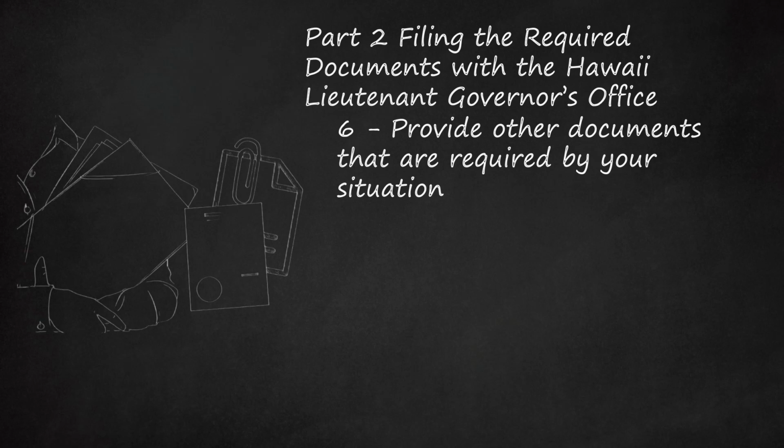Depending on your circumstances, you may have to provide certain other documents along with your name change forms. These forms will vary according to whether you or your minor child is requesting a name change, and why you are requesting a name change. You may have to provide a copy of the death certificate for your child's other parent, if you are requesting a name change for your minor child.